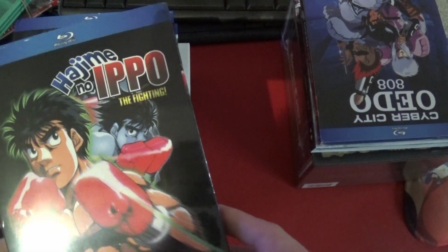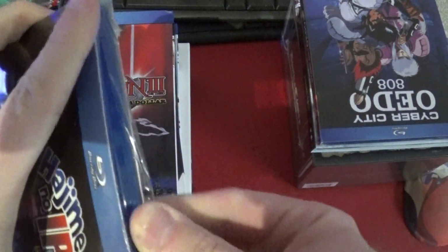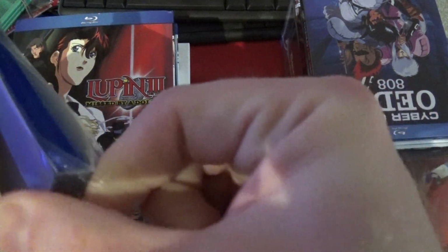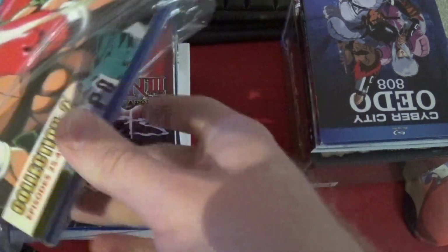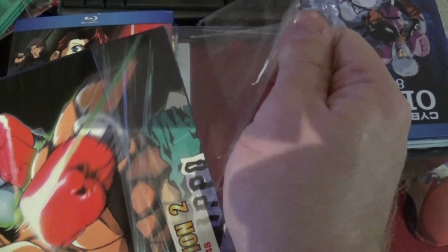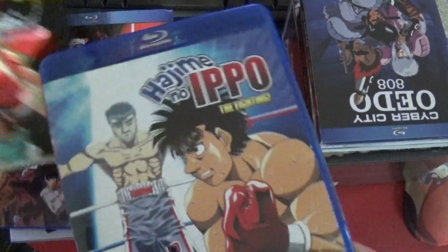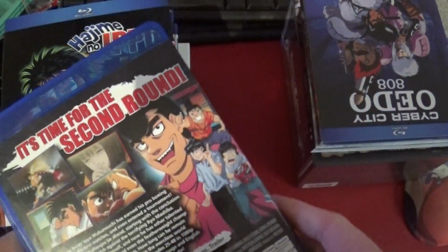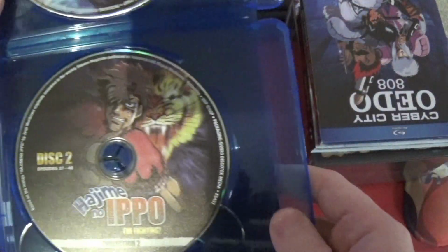Hajime no Ippo, also known as Fighting Spirit Collection 2. I don't remember if I got Collection 1, but I do tend to be thorough in my obtaining of absolutely all the things. I call it Fighting Spirit. The DVD release name was Fighting Spirit, if I'm remembering correctly. I'm looking over at my DVDs, realizing that's where the FAs start, so it's just behind those boxes if it was that. Region A, English dub. Come on, camera focus. And Spanish. Sounds familiar. Time for the second round. It was a neat anime. It's nice when the inside is different. I remember watching all of it and enjoying it. Collection 2 Disc 1 and Disc 2.